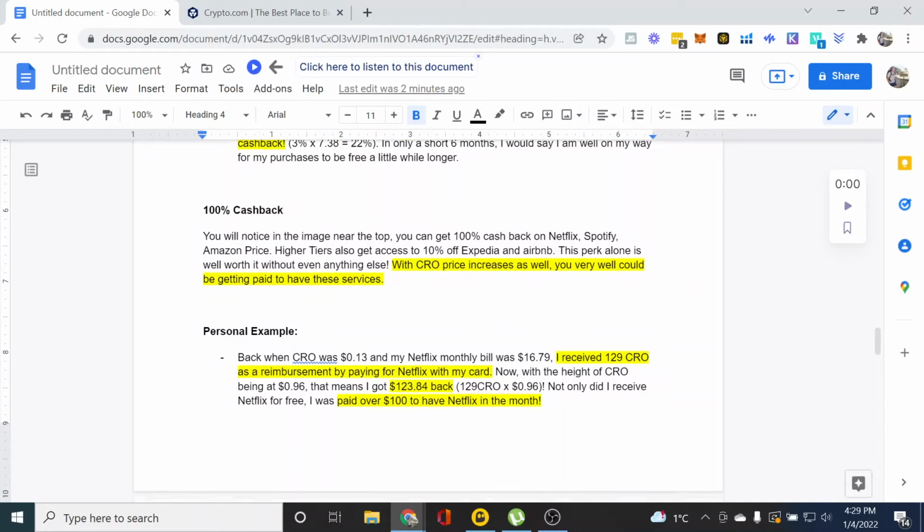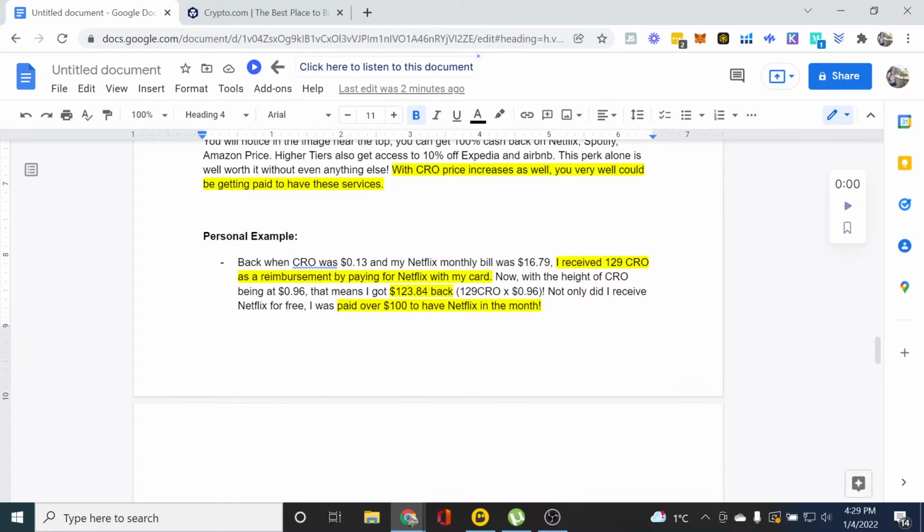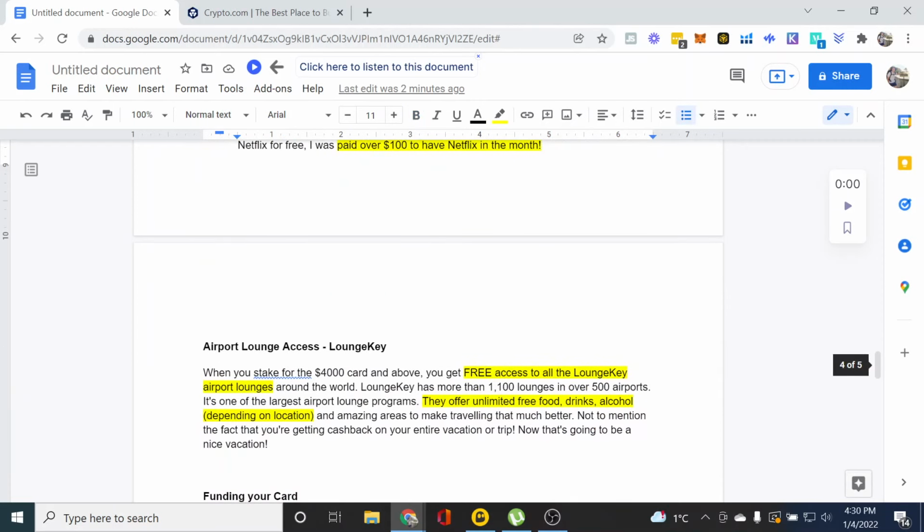A personal example for me: back when CRO was 13 cents and my Netflix monthly bill was $16.79, I received 129 CRO as a reimbursement for paying for Netflix with my card. Now, at the height of CRO being at 96 cents, that means I got $123 back. So not only did I receive Netflix for free, but I was paid over $100 to have my Netflix in just 1 month. I mean, that's just crazy.